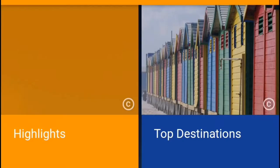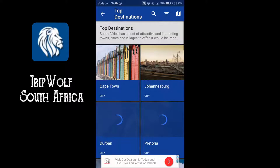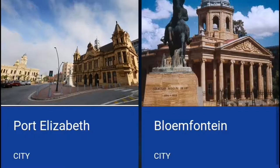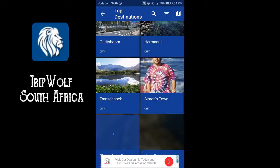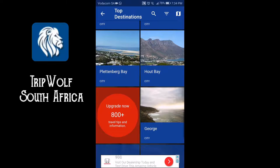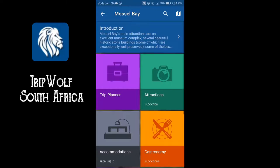Top destinations: Cape Town, Johannesburg, Durban, Pretoria, Port Elizabeth, Bloemfontein. There's not much to do in Bloemfontein. Don't know why you would go there. Okay, there's a lot more in the top destination folder. Plettenberg Bay, Hout Bay, George, East London, Hazyview, and Umhlanga. Okay, so I've been to Mossel Bay, so let's see what they have.